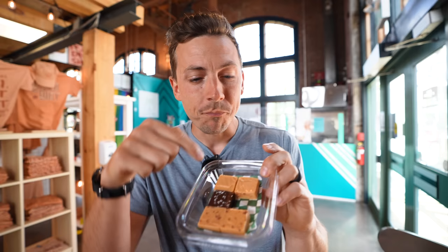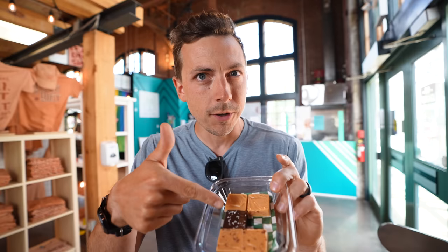Each one of these is only 20 calories. So this was only 120 calories for all this. Heck yeah. Don't worry, we did not forget about Kona.